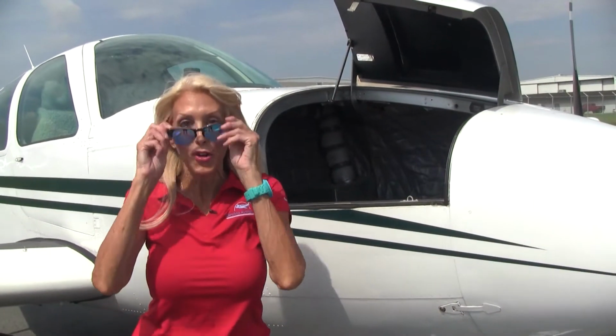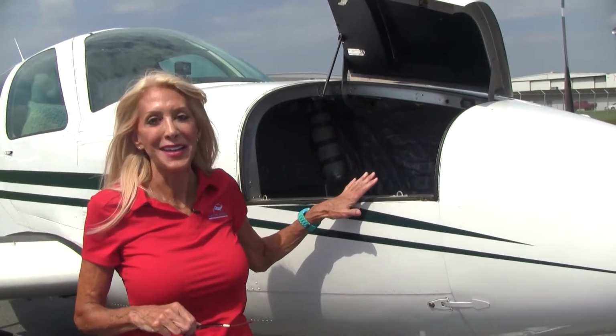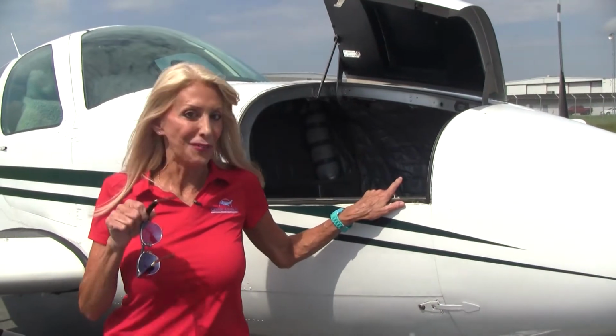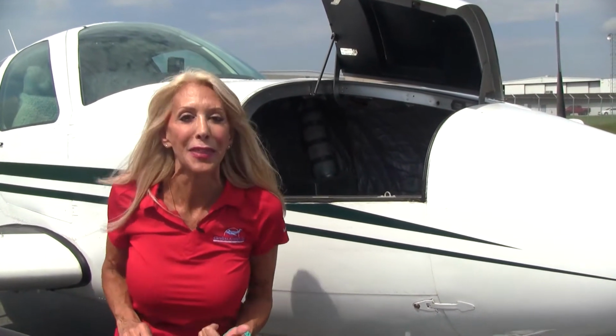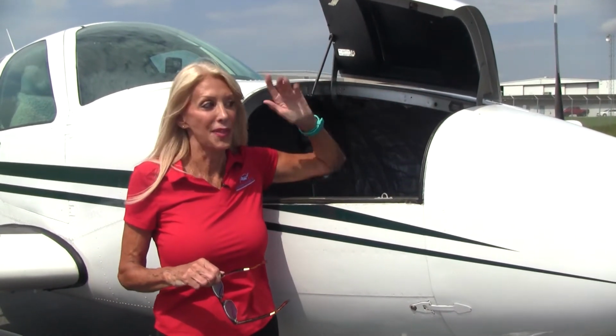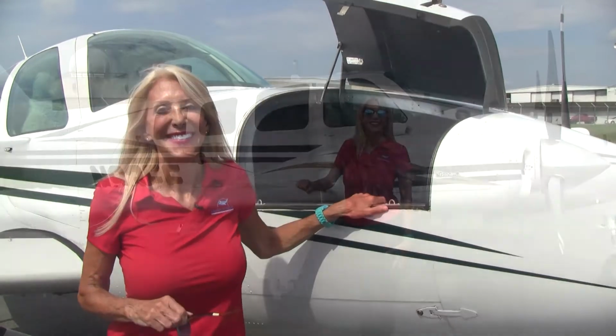So let's check out your nose compartment, clean as a pin. We can store up to 300 pounds up here. You can take your golf clubs if you take the woods off. And I love the feature about these Barons, it has the spring thing. Yeah, you know what I'm talking about. That way we can load our things in our cargo without the fear of getting bonked on the head.